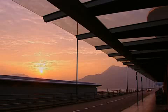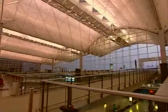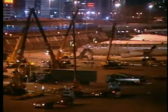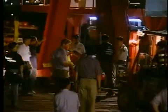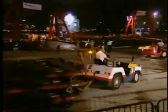But on July 6, 1998, time was up. 7 years of round-the-clock construction, a $20 billion price tag, and 10 million man-hours had come down to this. One final challenge, perhaps the most ambitious of all. Shut down the old airport, divert all traffic, pack up staff and equipment, and relocate to the new airport in just 7 hours.